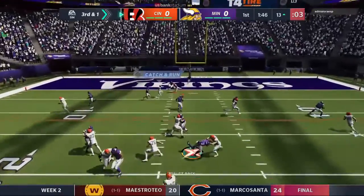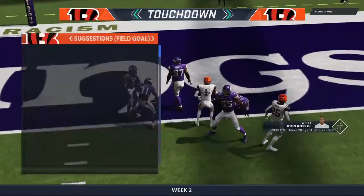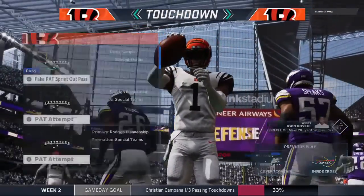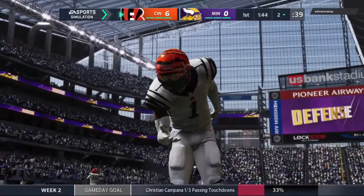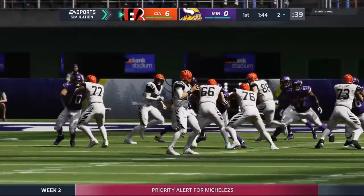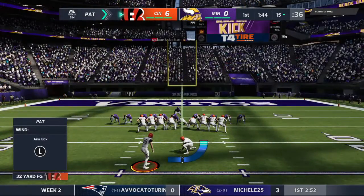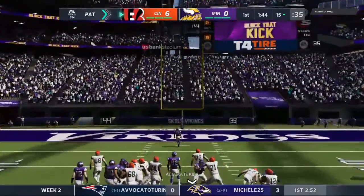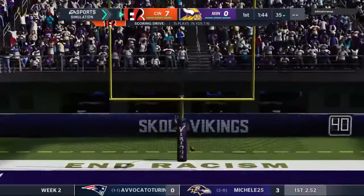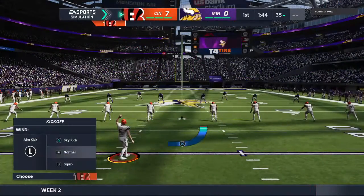They'll look to throw for it on 3rd and 1. And he's got it. And he will take it on in for a Bengals touchdown. John Ross, his 5th touchdown now on the year. And the Bengals take it right down and score on the opening drive. For the extra point. And he's got it to make it 7-0 Bengals. Makes the score Bengals 7.